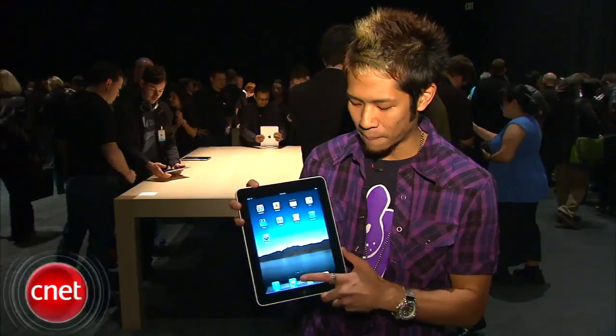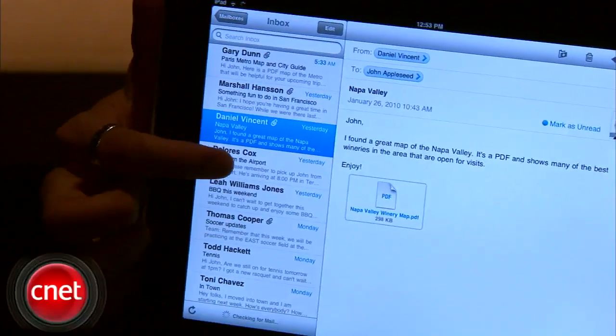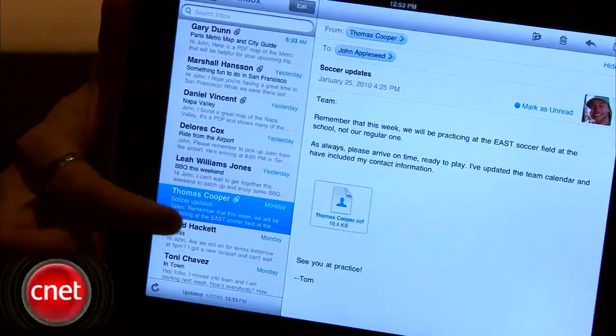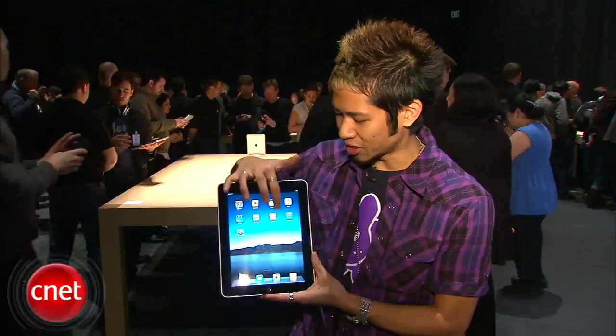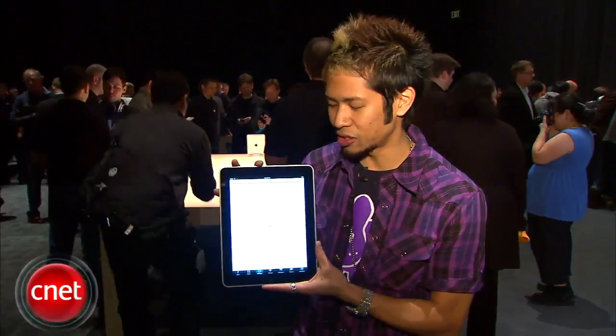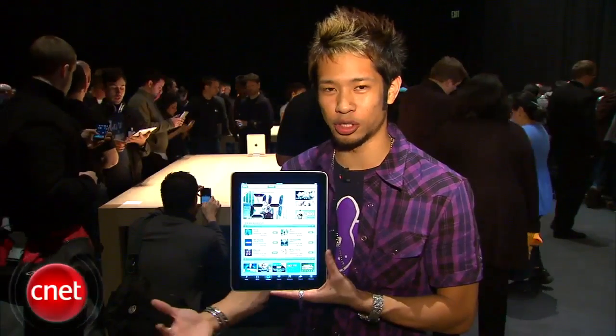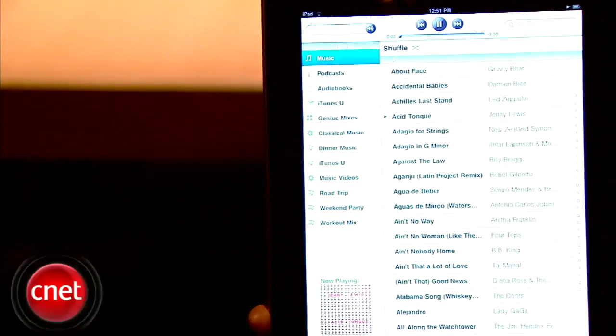So if we look at something like Mail, you can see the layout of your emails, but you can actually view them here in the right-hand column, and you'll see this in a lot of the other applications. You also find a redesigned iTunes store, and what also makes this unique is the store itself is laid out differently. It's really taken advantage of the larger screen space, so you have a better user experience.